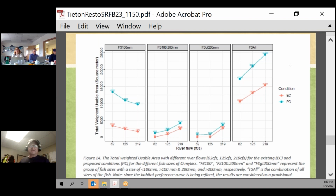And then just kind of an analysis of fish use between the proposed condition and existing condition with the variety of sizes of steelhead young. So overall, an uplift in habitat availability for different life stages of the steelhead juveniles. Next slide, please.